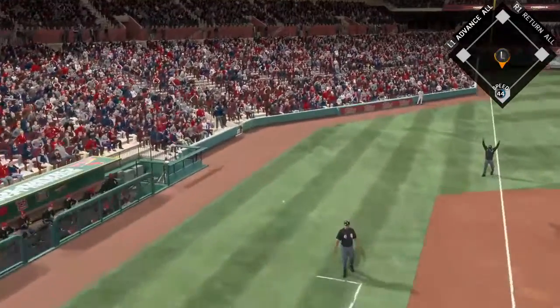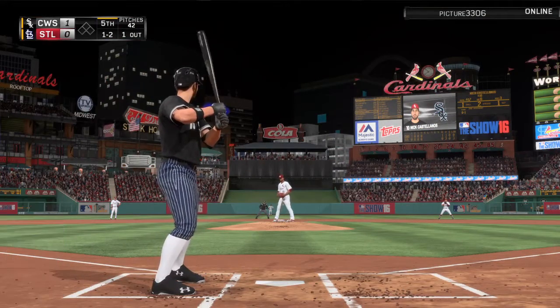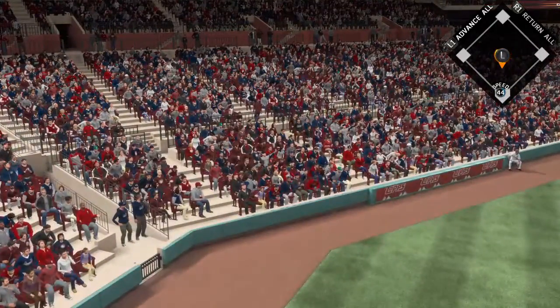Out in front of that one, may have been looking fastball. Good job just to make contact. Here he comes on a ball and two strikes. Still 1-2 as he fouls it away.